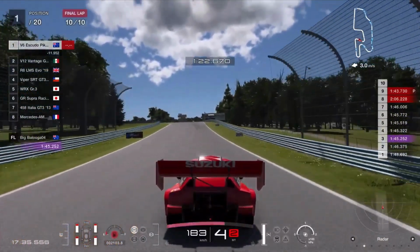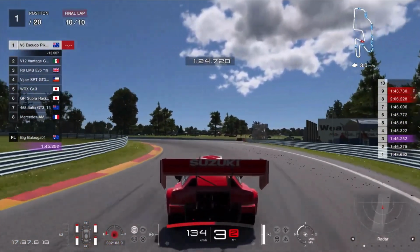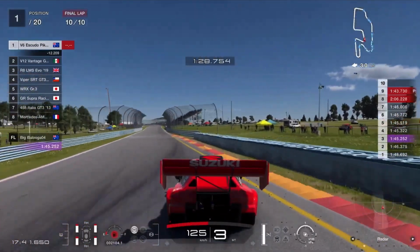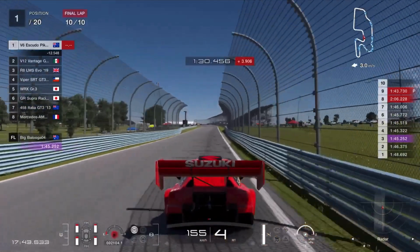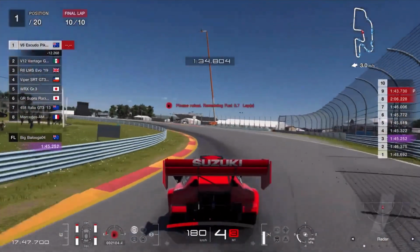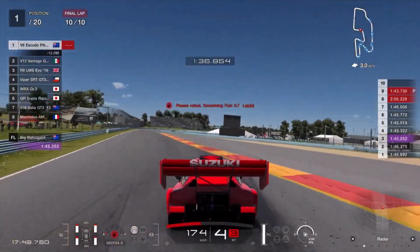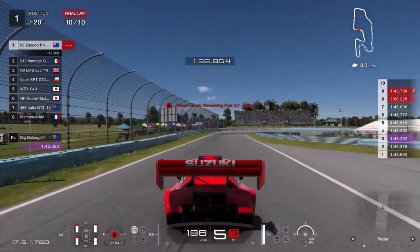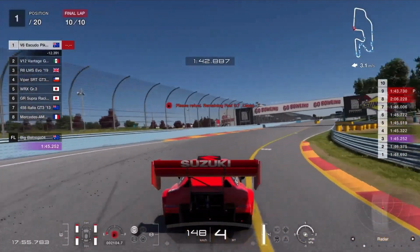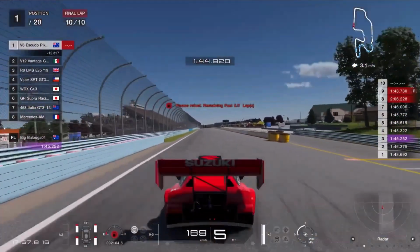But this is brilliant. Brilliant handling car. Oh, here we go. It is great though. It really is. I've said it so many times, but it is. It's marvellous. I keep saying it because I'm shocked. I really am at how marvellous this car is.